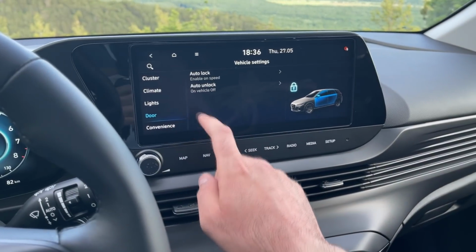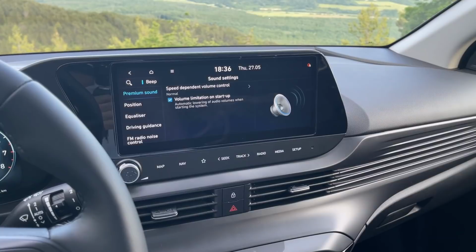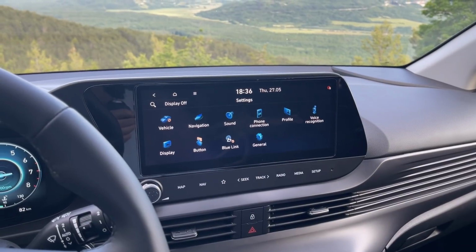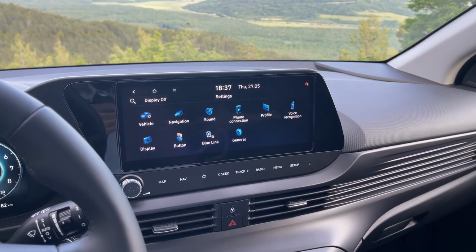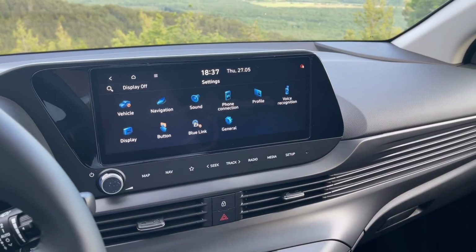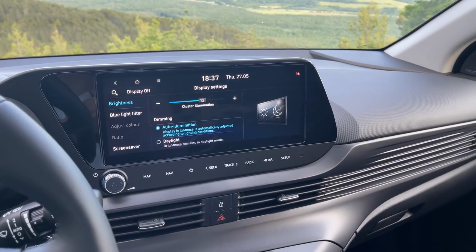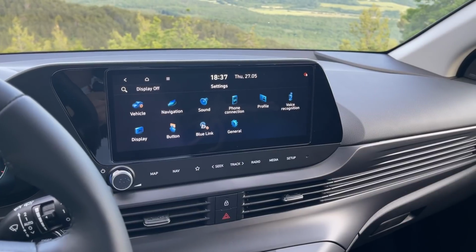Door, auto lock, and stuff like that. Speaking about sound, you can get the Bose surround system if you want even better sound, and if you are a big fan of crystal sound and very loud music, then I would suggest that you upgrade to that one. Phone connection, of course, as I already told you, you can also pair it with the Bluetooth. Voice recognition, display, let's see this, you can adjust the brightness of this screen as well.